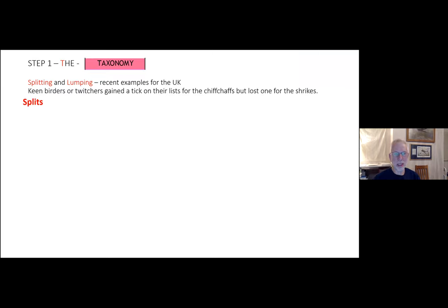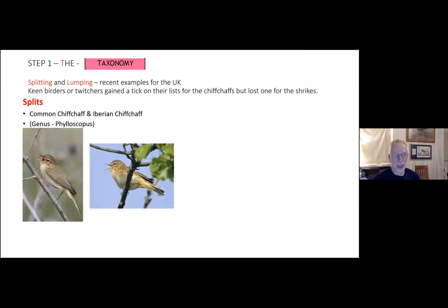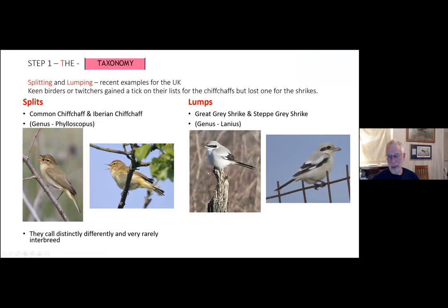So, splitting and lumping, I'm going to speed up a little bit here. Chiffchaff and Iberian chiffchaff, they used to be thought of as separate. This one, the Iberian over here, is in Spain. This one's all over Europe and Siberia, but they call distinctly differently and very rarely interbreed. Lumping, what have we got here? The two shrikes, great grey and steppe grey.